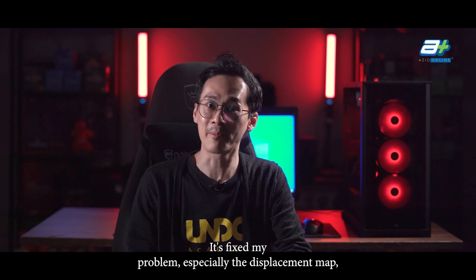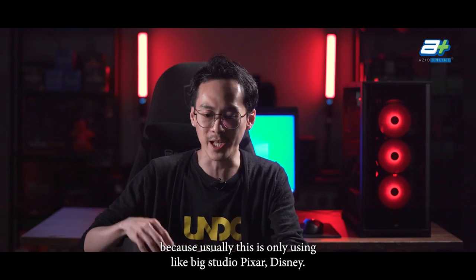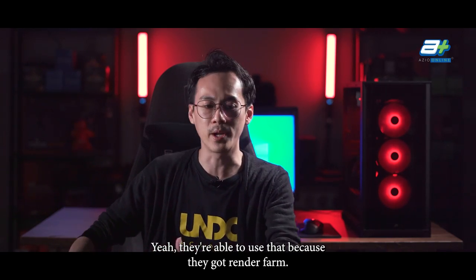It fixed my problem, especially the displacement map, because usually displacement map is only used in big studios like Pixar, Disney. Yeah, they're able to use that because they have a render farm.